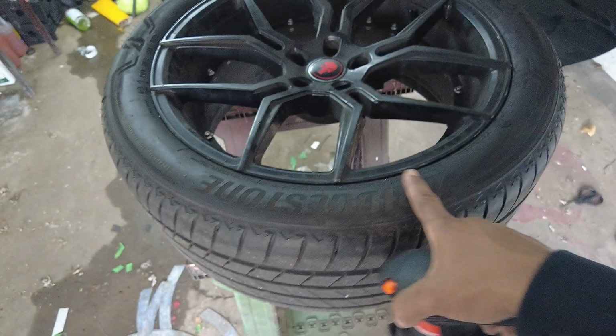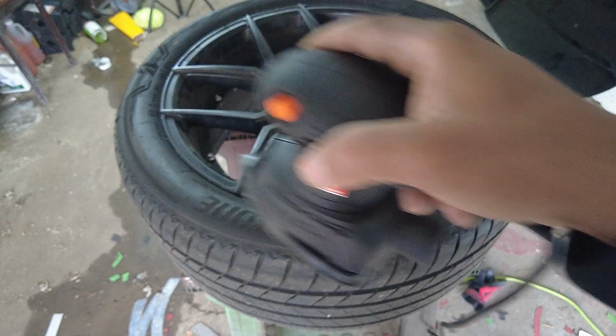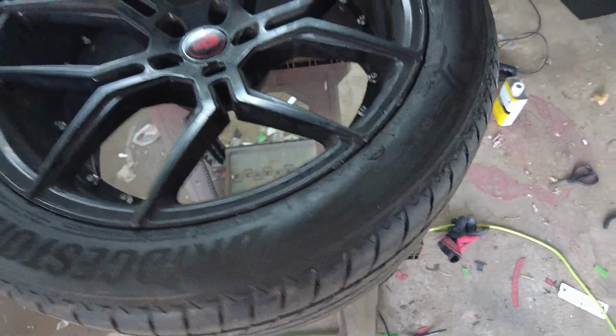Now that we got those cut off, we're gonna use the sander, this little sandpaper, to sand around the tire. What you're sanding for is all that old dirt and grit, tire shine, or whatever came from the factory. This is a used tire, so I definitely gotta sand it down to get all that grit off. But we're just going down to the gray, and then we're gonna put some acetone on it.